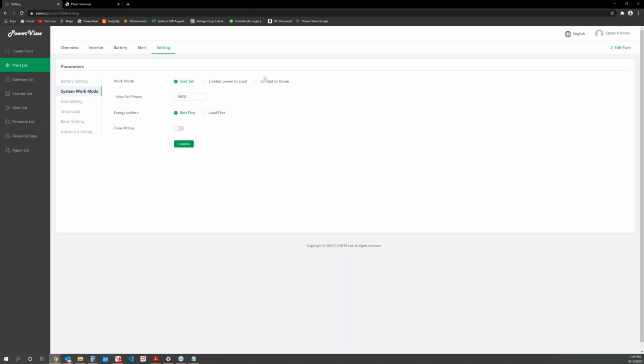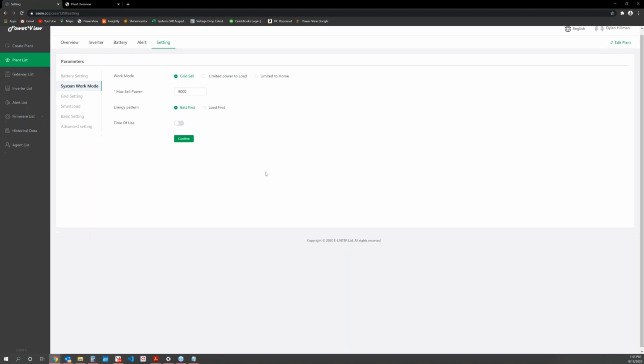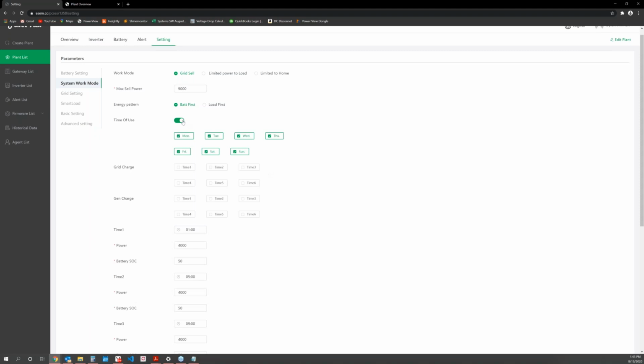Your limited power to home feature though is actually for our system to help backfeed and support your main service panel when the grid is available, but then basically we offset your main service panel without sending power back to the utility. So a lot of the times where people don't have a net metering agreement and certain things like that, restrictions from their utility, we can use that feature to offset their loads without having to dip into the net metering side.